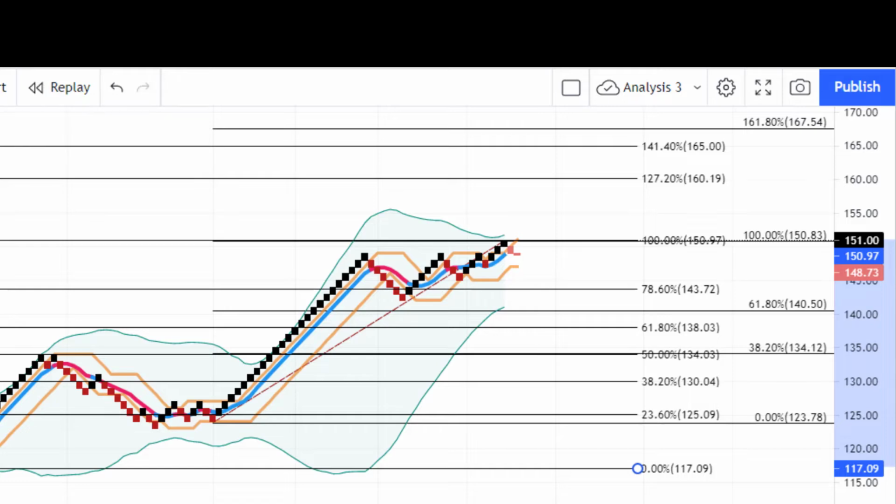Now in terms of key numbers, well, we're at our highs at the moment. If we can break from here, we've got 160, 165, 170 as the next upsides. A pullback, well, we've got that 61.8% longer term line at 140, but just above that 143 in that trend, so that could be the zone between there to pull back. And we also have just under that 138, a shorter term 61.8% Fibonacci line.